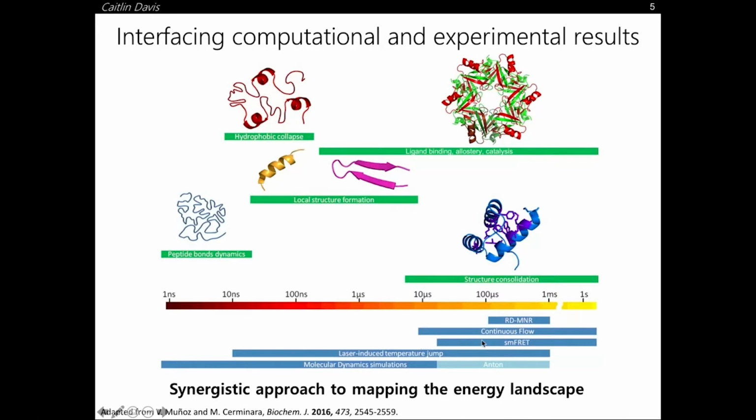And in my lab, we use laser-induced temperature jumps to bridge that timescale. Using a laser-induced temperature jump, we can monitor protein folding on the nanosecond to millisecond timescale. And this has really given us a lot of information about the early events in protein folding, so we can understand how misfolding is initiated.